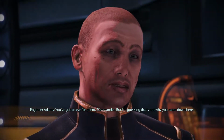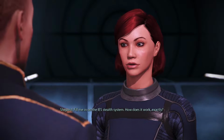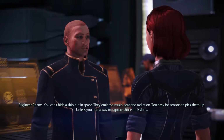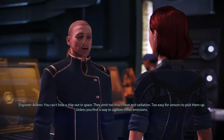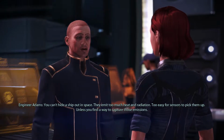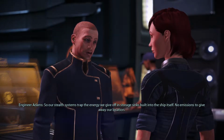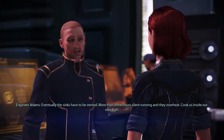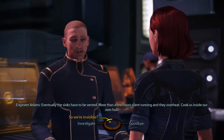You got an eye for talent, Commander, but I'm guessing that's not why you came down here. Fill me in on the IES stealth system. How does it work exactly? You can't hide a ship out in space. They emit too much heat and radiation. Too easy for sensors to pick them up, unless you find a way to capture those emissions. So our stealth systems trap the energy we give off in storage sinks built into the ship itself. No emissions to give away our location. Eventually the sinks have to be vented. More than a few hours silent running and they overheat. Cook us inside our own hull.